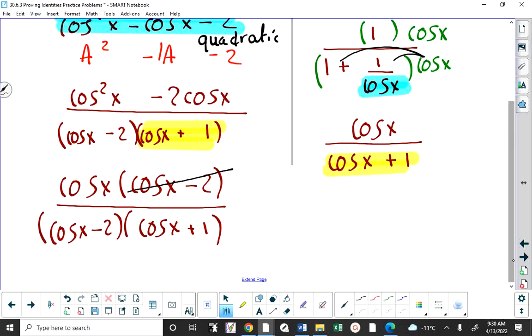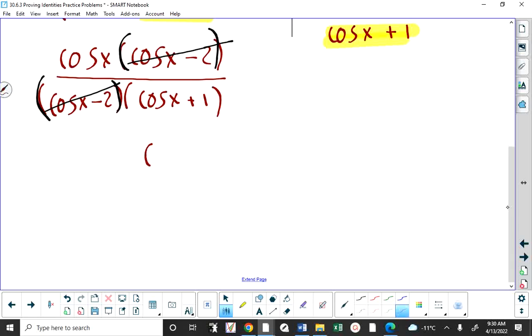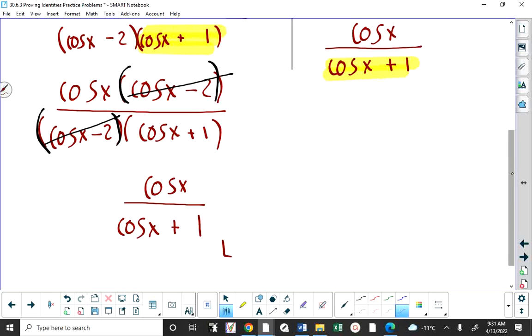We have a factor. It's a factor because this is in brackets. We have a factor on the top and the bottom that is identical. Please, on a written response, don't just leave it like that and write left side equals right side. Rewrite this so that you have cosine of x over cosine of x plus 1. And then you can say left side equals right side.